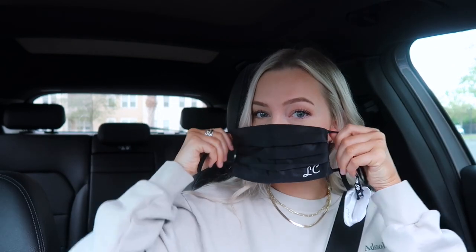I've been loving Slip products. I use their scrunchies, their pillowcases, their eye masks. But they sent over a face mask with my initials on it, and it's so cute. It's a nice silk material. So you'll obviously see more, or you would have already seen more, in my last video.